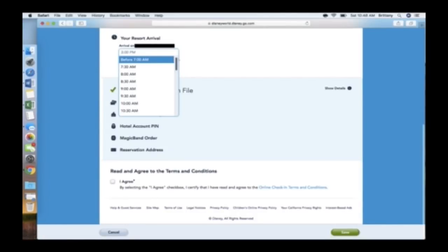Okay, so then it is going to ask what time you plan on arriving at the resort. As you can see, it can start from before 7 a.m. and then in half-hour increments go throughout the day. So you're going to pick which time you expect to be arriving at the resort, and then click on I Agree right here, read and agree to the terms and conditions, and then again click Save on the bottom right.